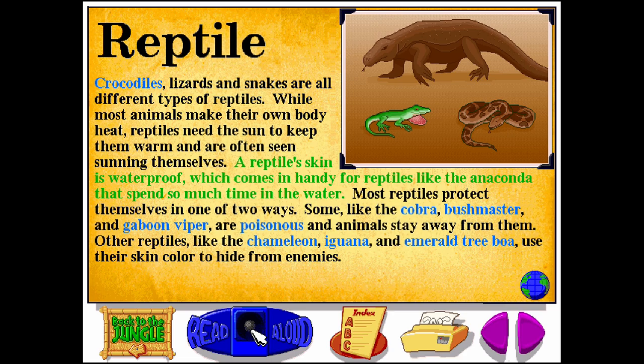Most reptiles protect themselves in 1 of 2 ways. Some, like the cobra, bushmaster, and gaboon viper, are poisonous, and animals stay away from them. Other reptiles, like the chameleon, iguana, and emerald tree boa, use their skin color to hide from enemies.